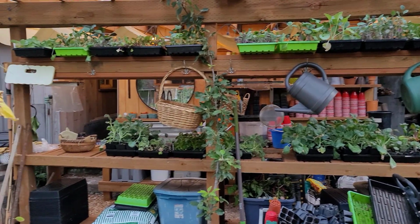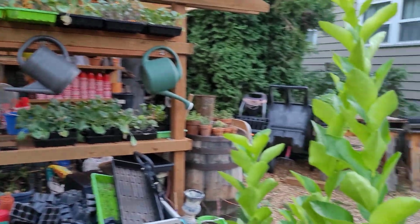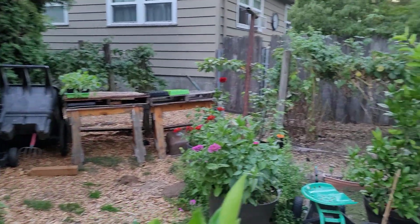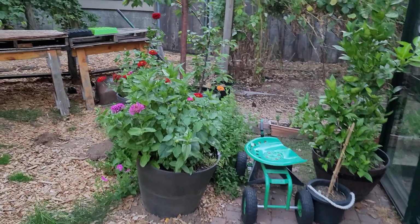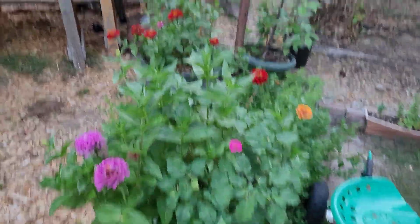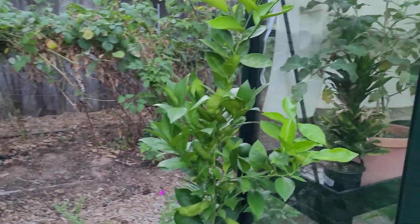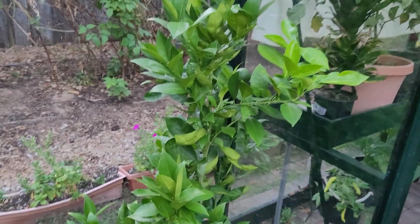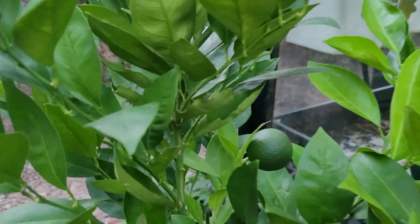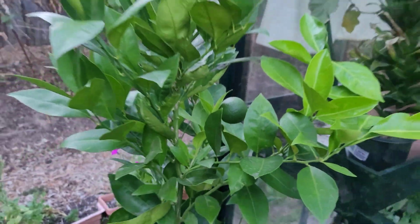Those are all the fall veggie starts that are still yet to go in the ground. This is the one area that I've been successful with: zinnias in the pots here. Got them in early enough. This is the orange, and it also has fruit that has yet to turn orange, but there's fruit.